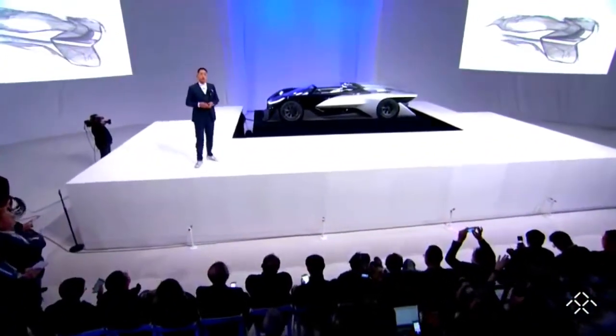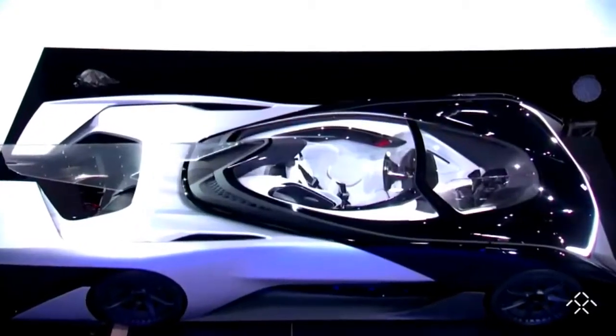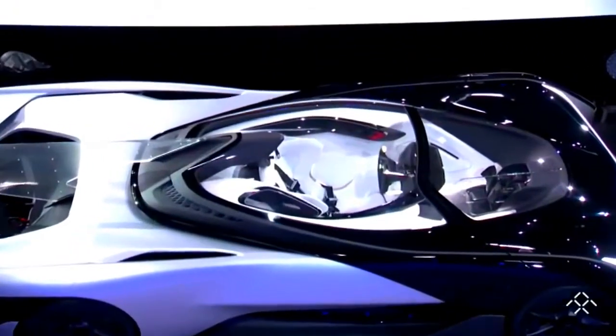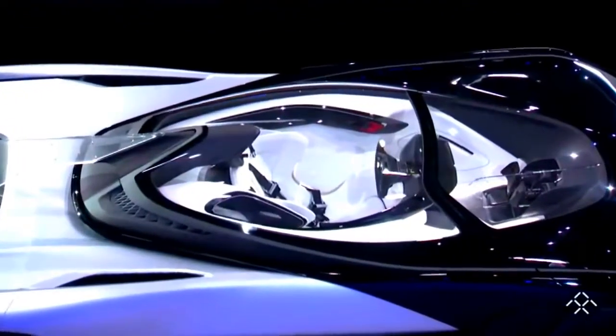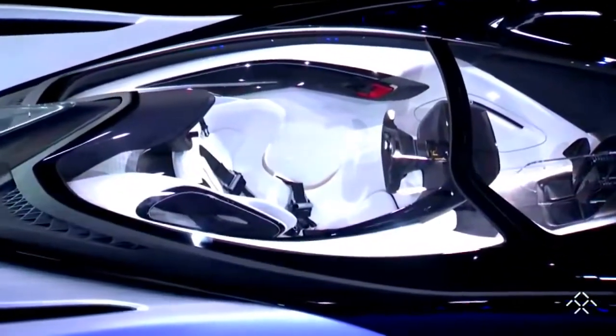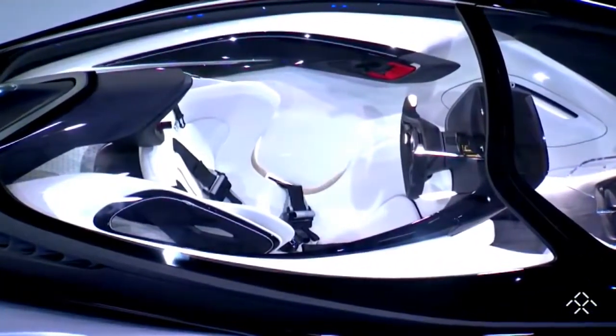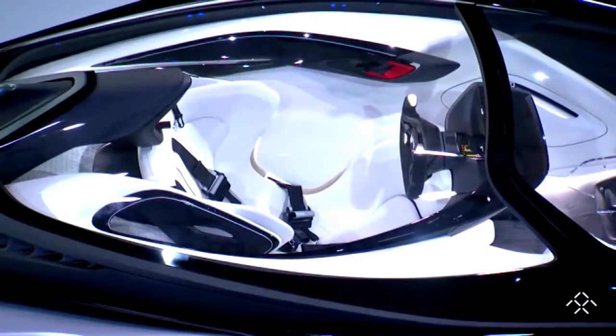We started with an all-white interior, a pure and extremely clean aesthetic that wouldn't be practical in a traditional internal combustion race car. The seat design was inspired by NASA research on zero-gravity driving positions. So, the driver is placed at a 45-degree angle, and it optimizes comfort and maximizes circulation.